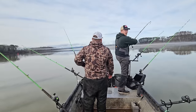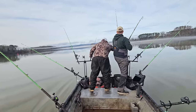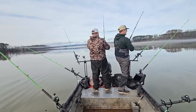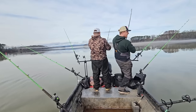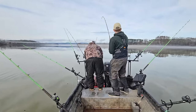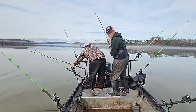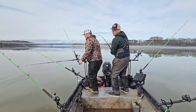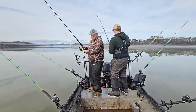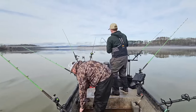Yours is in that spinning rod. Yeah. Gosh, this one's head shaking like crazy. This is nuts, y'all. I ain't got a clue if you can see me or if you saw that takedown. But if you didn't see the takedown, you weren't doing your job. Your job was to watch the rods. Oh my goodness. This is a good fish.